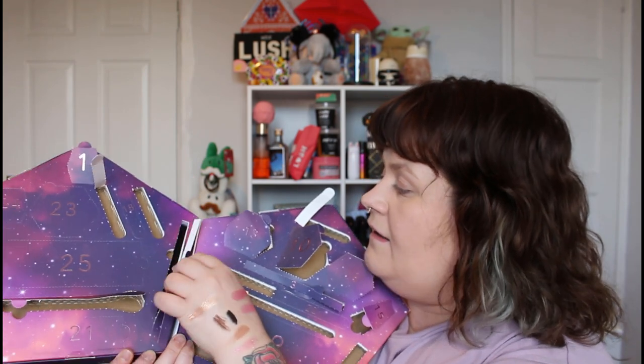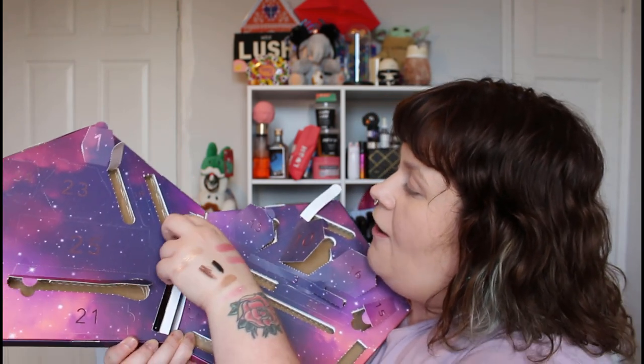So that was 16, 17 is a long skinny one. So maybe another eyeliner or a lip liner. Oh, it's an eyeshadow brush. Oh yes, and it's a blending one. So I'm excited about that, and it feels lovely, nice and fluffy, perfect. I like makeup brushes being added into advent calendars because if you just start out, not everybody might have eyeshadow brushes, so I think that's really cool. So that's day 17.